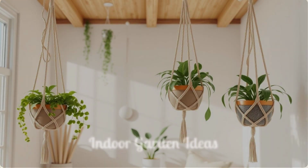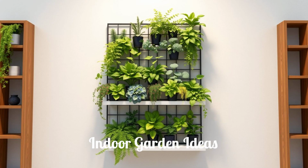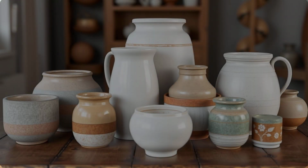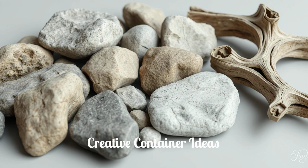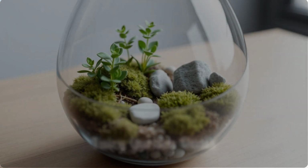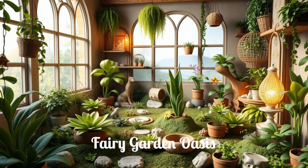Hang plants from the ceiling in macrame planters. Create a vertical garden on a wall using a trellis or shelving unit. Use decorative pots and containers to complement your decor. Incorporate natural elements like rocks and driftwood into your displays. Build a terrarium or fairy garden for a whimsical touch. Let your imagination run wild and create a unique indoor oasis.